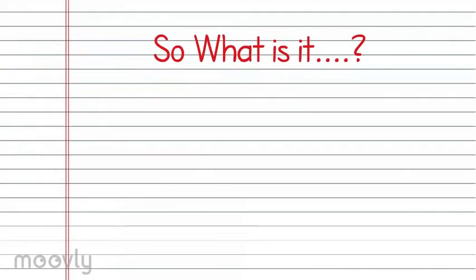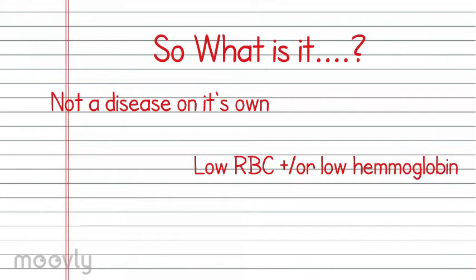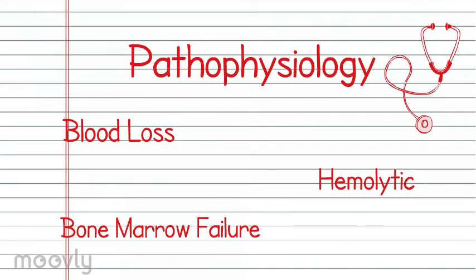So what is anemia? It is an abnormally low number of circulating red blood cells or level of hemoglobin, or both, resulting in diminished oxygen carrying capacity. Anemia is not a disease, but an indication of some disease process or alteration in body function. Pathophysiology of anemia. Anemia results from excessive blood loss or destruction of red blood cells, hemolysis, or from deficient red blood cell production because of lack of nutritional elements or bone marrow failure.